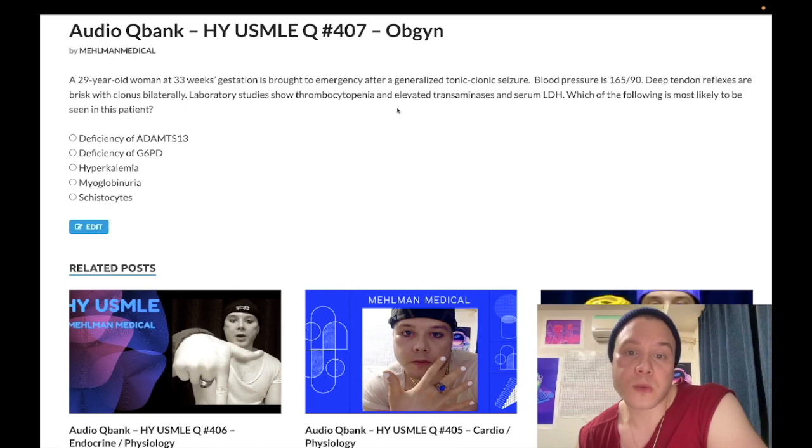Now, this patient has what's called HELLP syndrome. Hemolysis, elevated liver enzymes, low platelet count. Serum LDH and USMLE means hemolysis. RBCs contain high amounts of this enzyme. And if you see lab values where LDH is high, you're like, what does that mean? It can reflect intravascular hemolysis, which this patient has. Thrombocytopenia and elevated liver enzymes. Okay, HELLP syndrome. So we are going to look at the answers here, say what are we most likely to see.